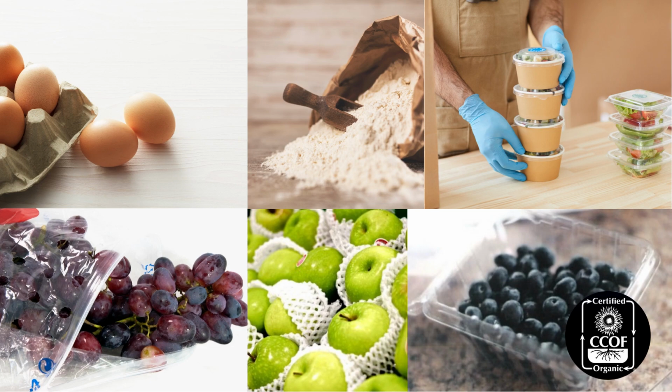Some additional examples include loaves of bread closed with a twist tie or clip, zip-top produce bags that do not have a sticker or strip that must be ripped off before opening, or mesh bags of potatoes or onions that are closed with twist ties that could be removed without damaging the packaging or label.